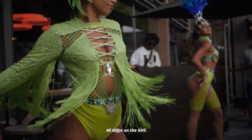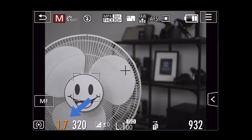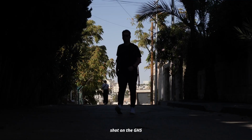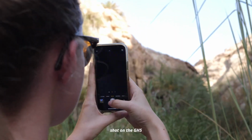Or the bokeh, the blurred cinematic background. You need a super low aperture to create that. And the terrible dynamic range. Try to avoid peak brightness or peak darkness because it can't capture both. You really need to choose one, otherwise it will look awful.